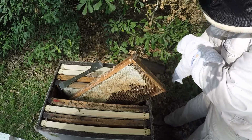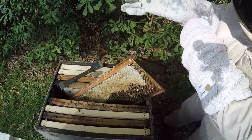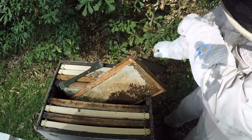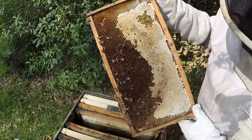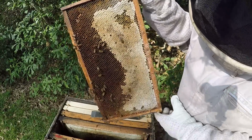Yeah, I pulled the frame. I was going to lay it on the lid so I could isolate her, and she fell off on the lid, so I just grabbed her. So I'm looking here. You won't be able to see it, but she was laying eggs just like any other queen would.